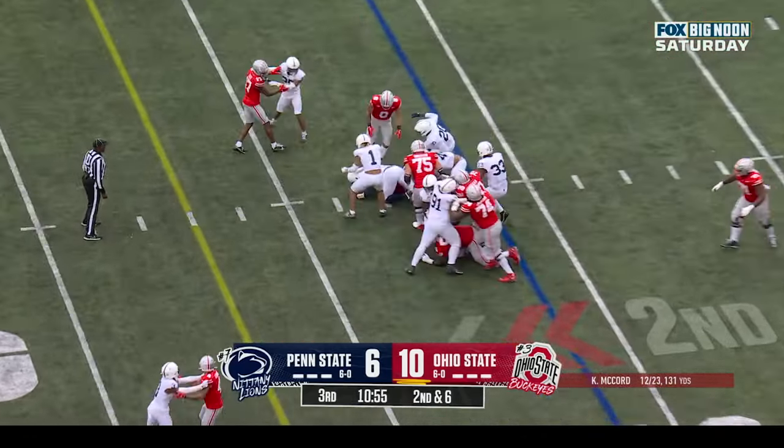Boy, this defense, I tell you what, they tackle in space so well. You feel like you see a free offensive player, the closing speed, the ability to tackle. They've been excellent.